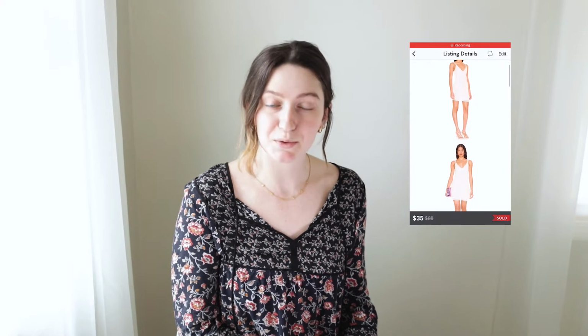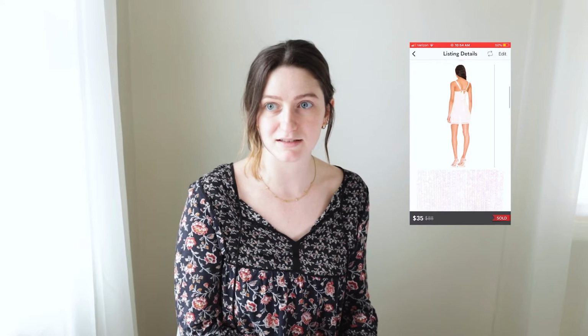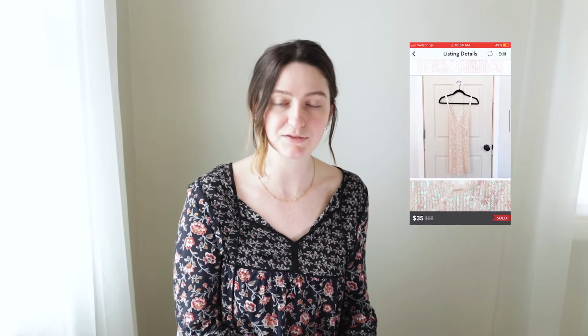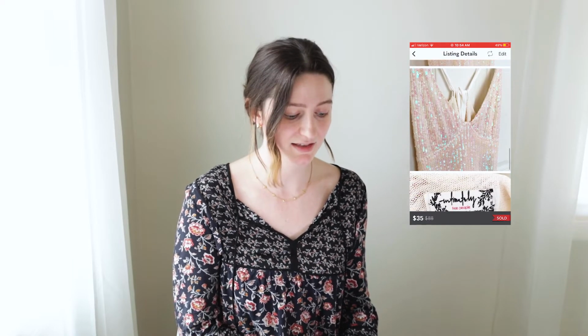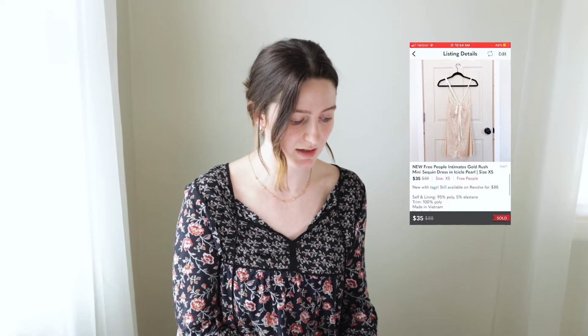Bad buy. I found this new with tags Free People Intimate sequin dress at a buy sell trade store and was excited about it because it was new with tags and sequined, which I feel like sequin dresses are selling pretty well, at least from other brands. So I paid way too much for this, which is where the problem lies. I paid $20 for it because it was new with tags, and I got a lot of activity on it, but obviously nobody paid what I had originally listed it for, and after 3 weeks it sold for $35, making my profit $6.28, which was definitely not what I was hoping for.